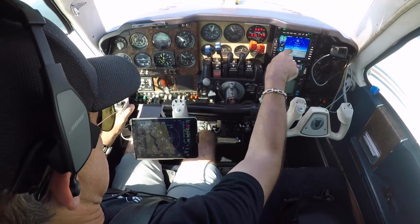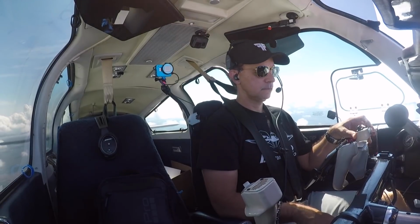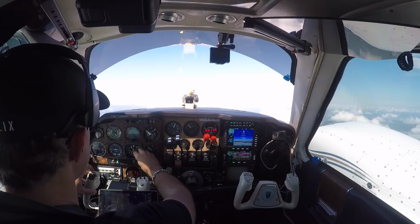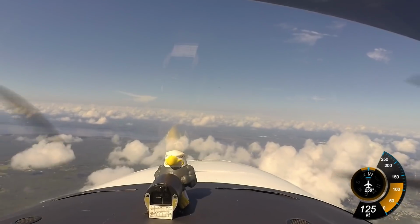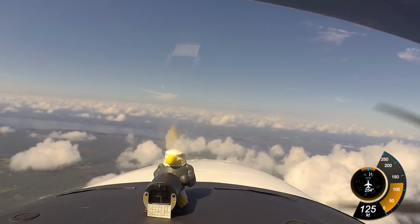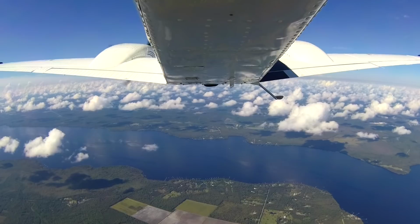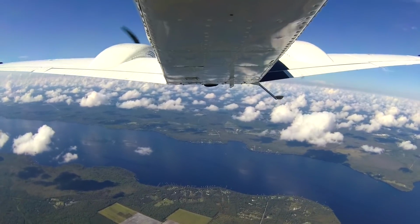Traffic. Next approach 1180 Mike, we're starting our turn to 270. November 75 Whiskey, flighting at 250, vector for climb. 250, San Whiskey. November 75 Whiskey, clear direct Ocala, flight plan route. Direct Ocala, flight plan route, 75 Whiskey.